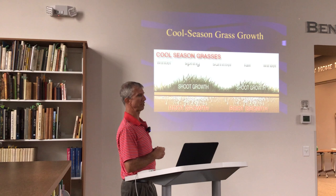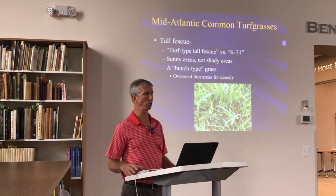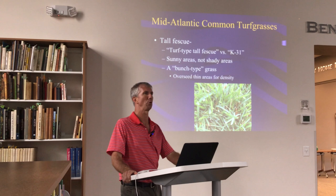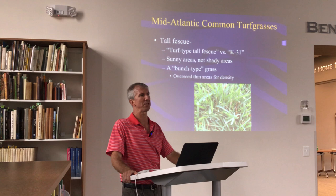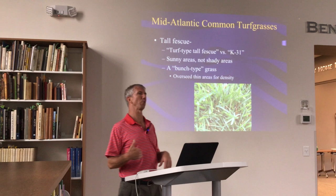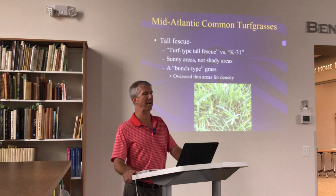So a couple of our major cool season grasses that we look at are going to be tall fescue. So we have two major types of tall fescues, and one would be turf type tall fescue. So this would be narrower bladed tall fescues that are typically thought of for homeowner lawns. They have a narrower leaf blade that's appealing to a lot of people for their lawn.